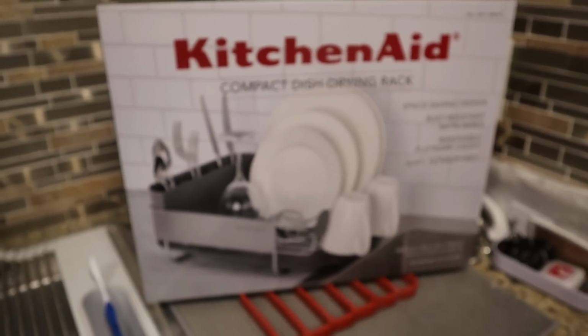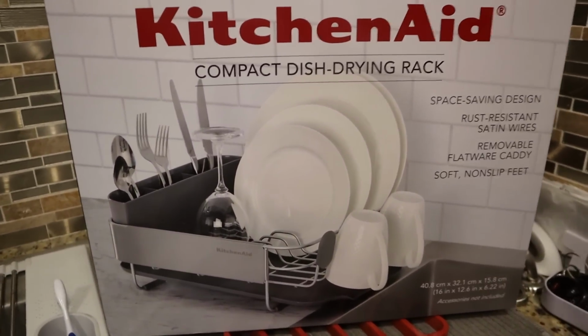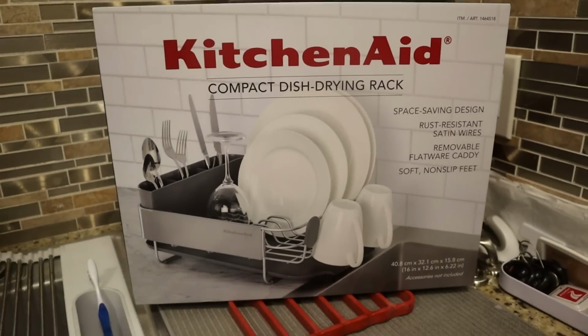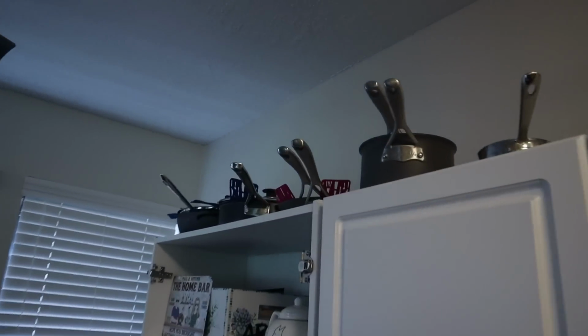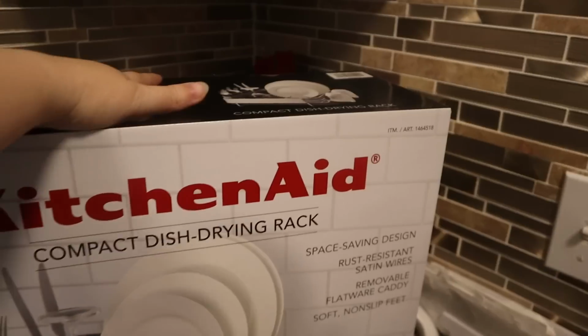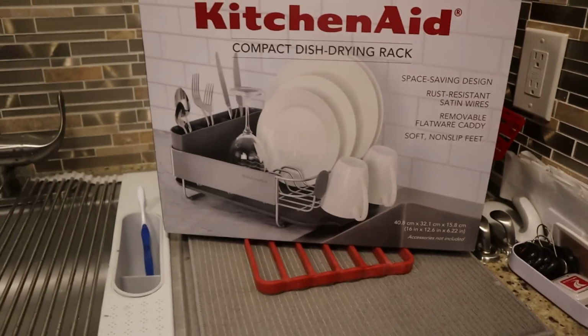So Paul literally just came back in the door from Costco, where he saw this yesterday, and he went back to pick it up, so we're gonna put that up soon. Also, remember how we have the pots and pans up here for now? You see these weird things sticking out? That is these things. They're made of felt, and you put those in pots so they don't scratch each other when you're stacking the pots.